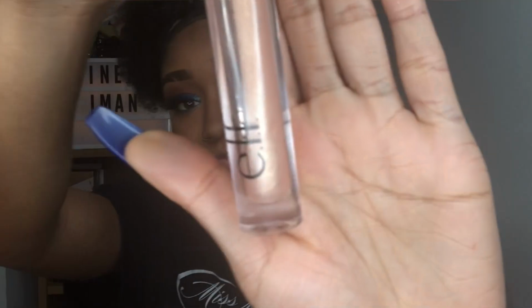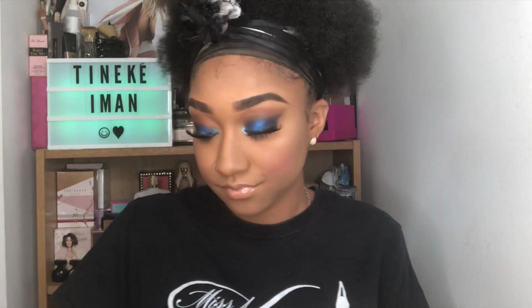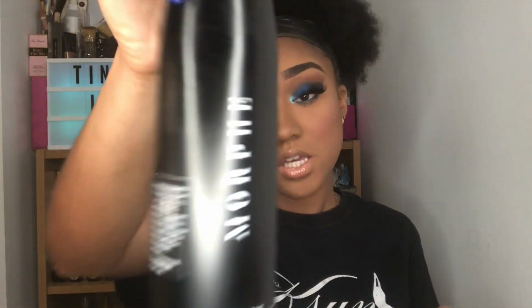And then for my lips, I'm gonna use this. This is from e.l.f. I don't know if you can see it, but this is the lip plumping gloss. Like that. Nice and simple, because again, I just want to look at the eyes. You could put on a lip liner with this if you wanted to, but I don't feel like it today. And then we get her Morphe continuous setting spray, and just let that sit. And this is the finished look.